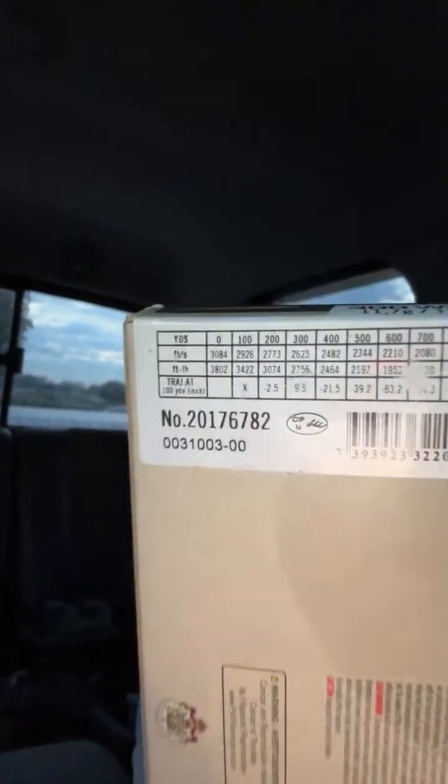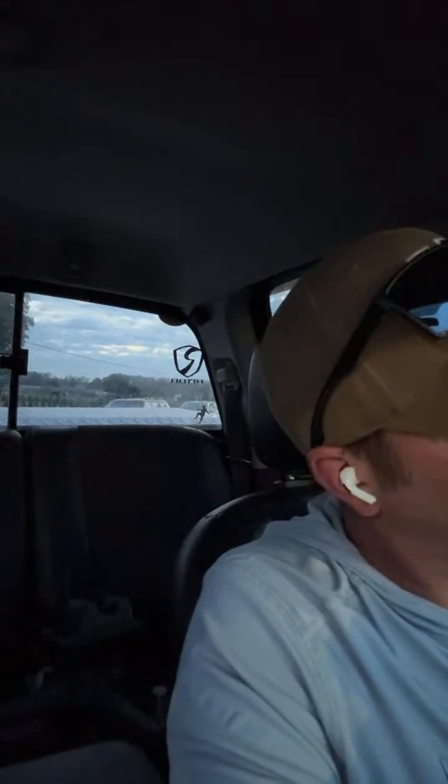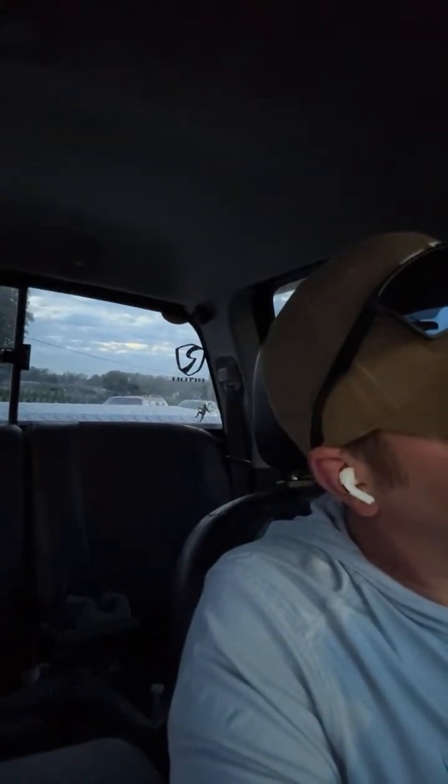I know it's getting dark, guys. Sorry. Can you guys see the velocity? Is that good enough or no? I can't tell. So anyways, the velocity is basically almost 3,100 feet. I'm getting 3,112 out of my rifle, so I'm getting faster than what the box velocity says.